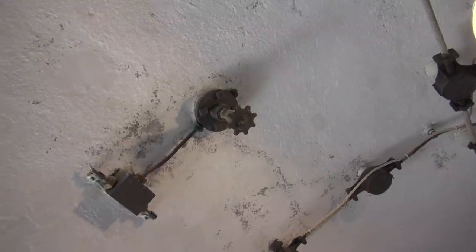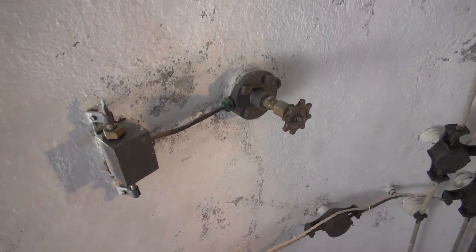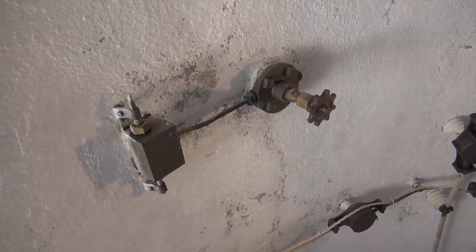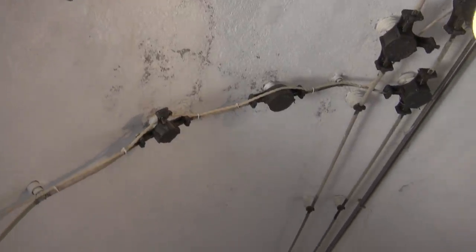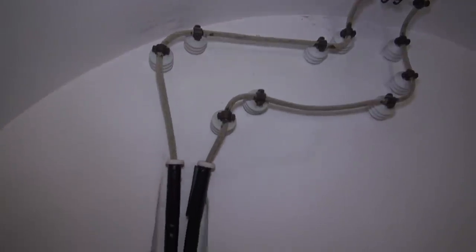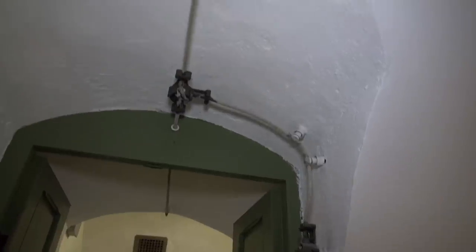Why is there a screw? Sprinkler. Sprinkler? New or old? Old. World War One? Yeah. There was a sprinkler system. Yeah. Holy shit. That is so cool. Yeah. We can see from here. And I love that there's a sprinkler system. And I love that there's plenty of bathrooms. With lots of electricity going through them.